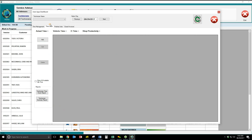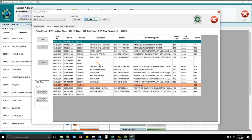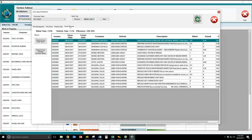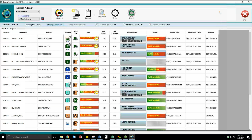We added the time clock, which lets you edit and do time management so you can see all the time of the vehicle, what he was on an idle time. He was on idle time for 15 minutes waiting for the part. And you can see history or whether it's pending, and you're able to see actual time, vehicle time, and e-time, and look how productive the shop was. You can then look at the jobs he's marked finished and the jobs that actually got closed. So you're able to see all that in time management and actually use this as a time clock for all your employees if you wanted to do that.